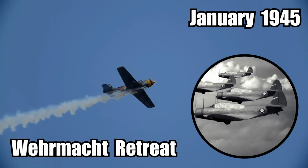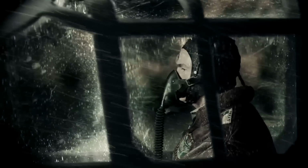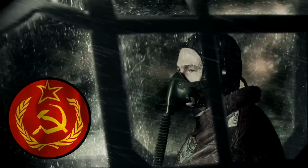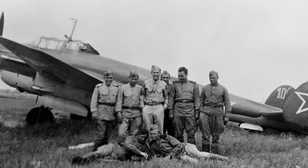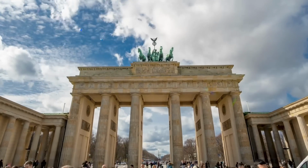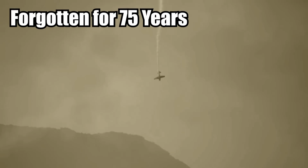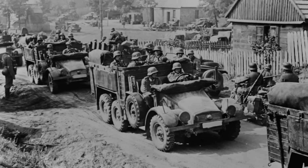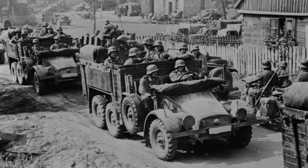As for how the plane crashed here, it was part of a defensive line during what is called the Wehrmacht retreat in January of 1945. The pilots were participating in an offensive by the Soviets as they stormed across the Polish landscape and chased the Germans completely out of Poland. It was the final push before the ultimate capture of Berlin. This airplane was one of the victims of the chase. It apparently crashed and was completely forgotten about for 75 years.